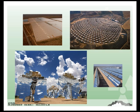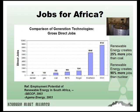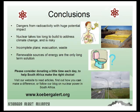And also you need a lot of people to clean those mirrors. You need a lot of people to put those mirrors up. It's fairly simple stuff. You put a whole lot of racks down and you bolt stuff to it. It's exactly the kind of job that we would find in South Africa, would be able to employ large quantities of people very quickly. Right, there we are, conclusions.